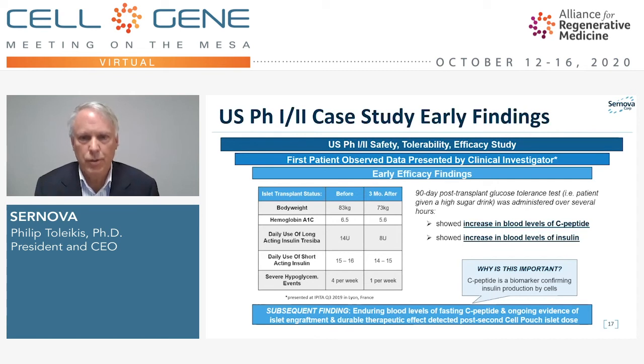With respect to some of our efficacy measures and our early findings, one of the first and most important things you have to do in this field is show that you actually are getting insulin into the bloodstream. So insulin is measured by a biomarker called C-peptide, and this is a gold standard for insulin production by cells in the body. So Sernova clinical trial has shown an increase in blood levels of C-peptide, both in patients that are fasting and also following a dose of sugar. So we're getting insulin to the bloodstream.